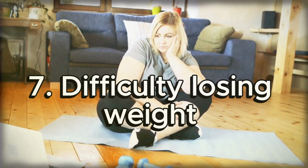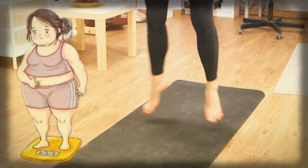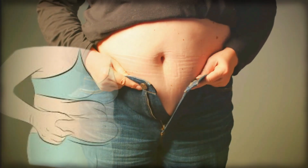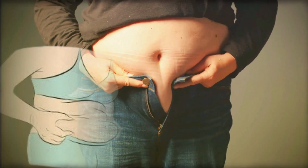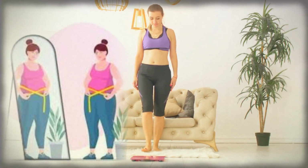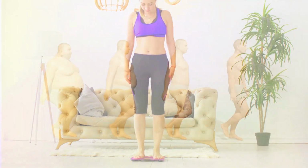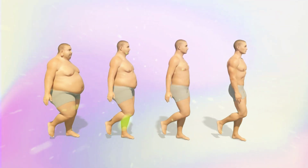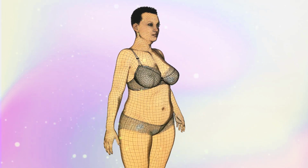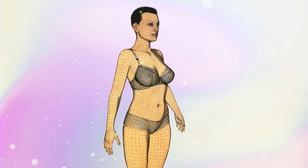Sign number 7. Difficulty losing weight can often be attributed to insufficient bile production. Bile plays an important role in the digestion and absorption of dietary fats. When bile levels are low, the body has difficulty breaking down fats efficiently, which can lead to difficulty using fat reserves for energy. This inefficiency can contribute to difficulties in losing weight, even with efforts in terms of diet and exercise. Experts suggest that addressing bile deficiency is essential to support weight management efforts. Without adequate bile, fats may not be properly absorbed, leading to nutrient deficiencies and potential imbalances in energy metabolism.